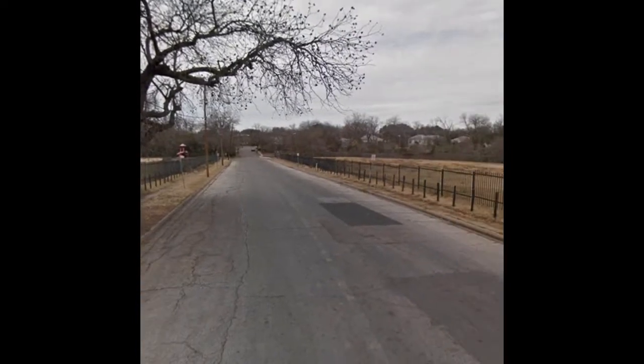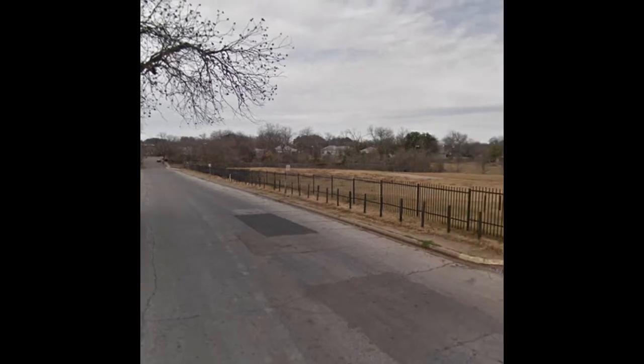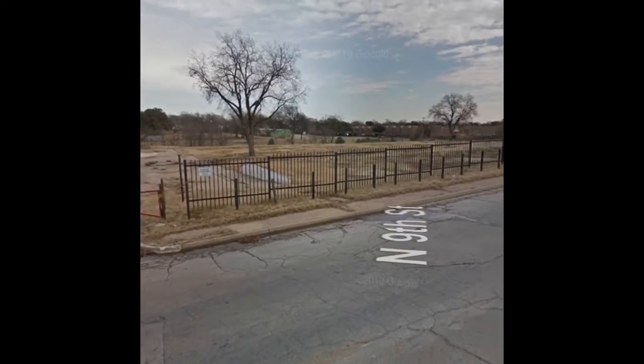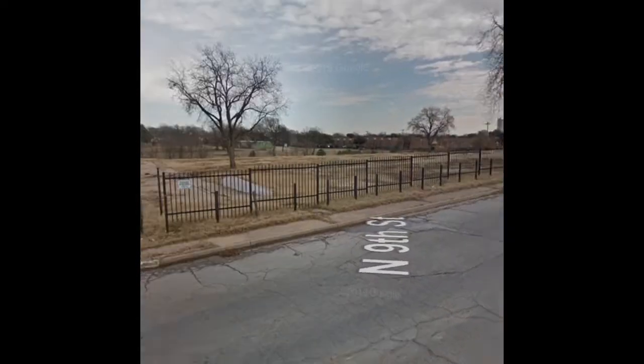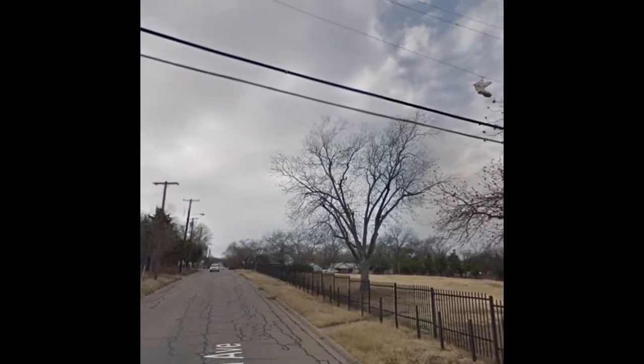I'm going to go up the street a little bit more. Now, this is how it looked when they first tore the projects down. It looked desolate. It actually was pretty big. It ran from, like, I want to say from 6th Street to 9th Street, you know. And it actually was this half, and I'm going to turn around the camera, and this is the other half.